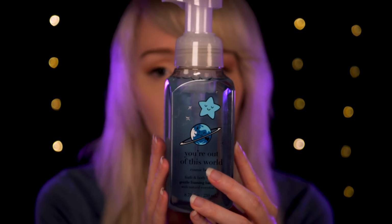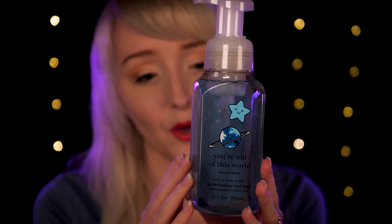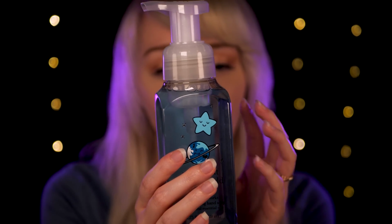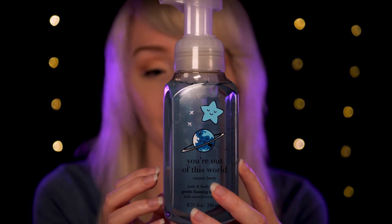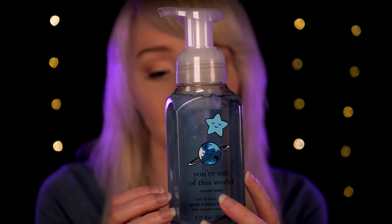So next we have this one. This one is a cosmic berry, and it's beautifully decorated in this ocean blue, and it says you're out of this world. So this one's fragrance notes are galactic raspberries, tangy tangerine, and lemon. This one also features vitamin E, shea extract, aloe, and natural essential oils.